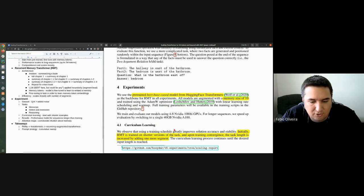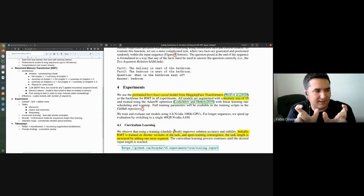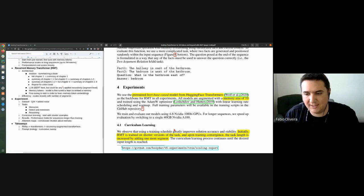So what they did here is they sequentially fine-tuned the model on sequentially more challenging portions of the data set, right? So they started out by training with a single segment. So you have the fact, you have the question in the same 512 tokens segment. When this converged, they started using two segments. So you have the fact in the first one, and then you have the question in the second one. When this converged, they started using three. So you have a longer distance between the fact and the question. So yeah, this apparently made the fine-tuning more robust and converge with more stability.